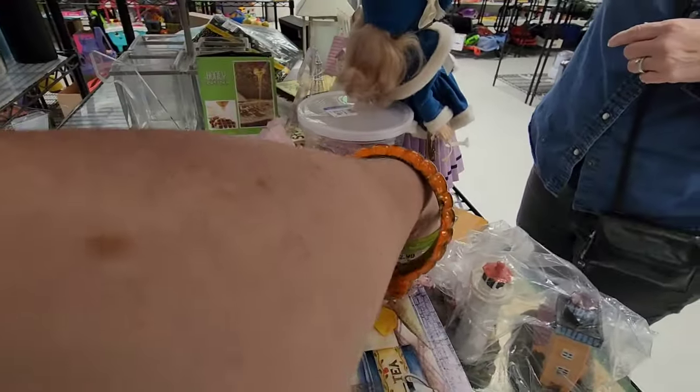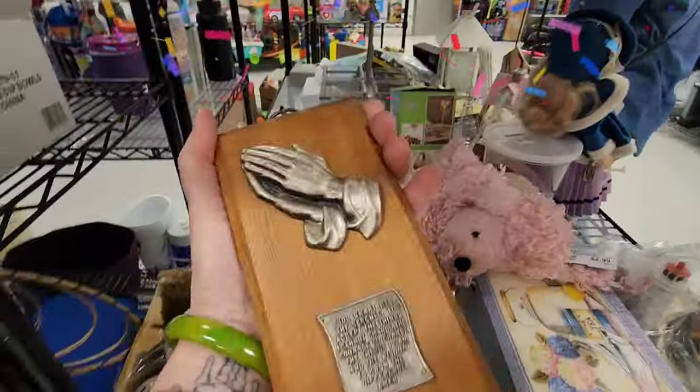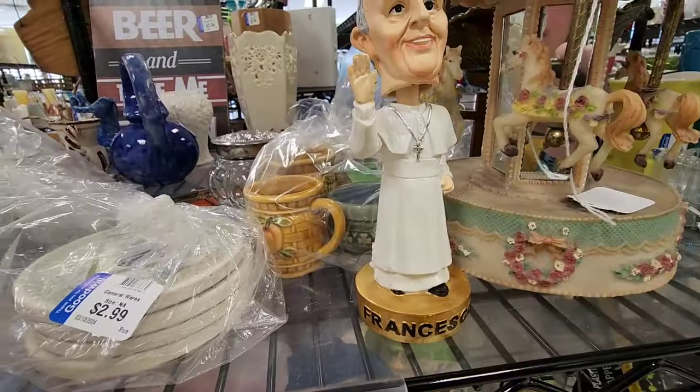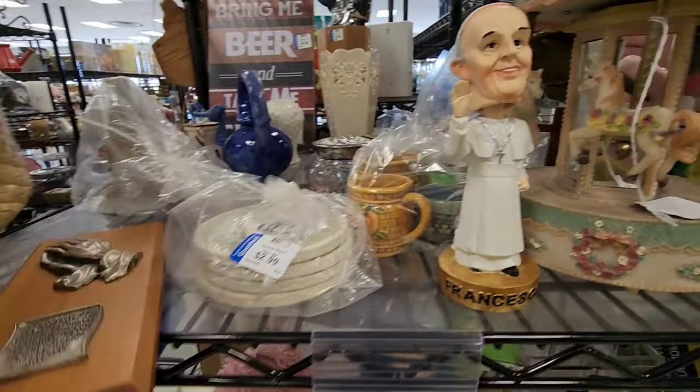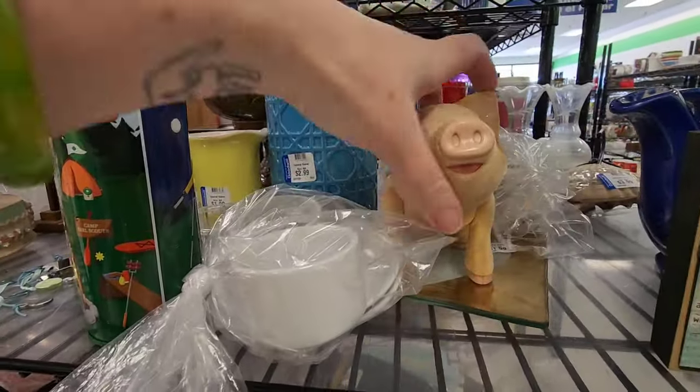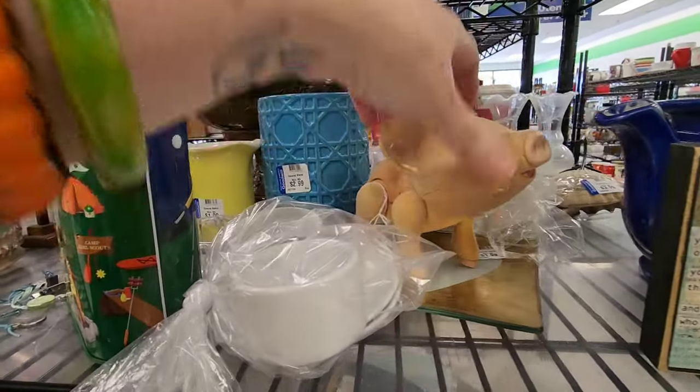Oh, here, how about this one? Together. That's more obvious. This little religious thing. They have the Pope here. We'll put that up here and people know. We got a little Pope going on. Pope action. A little Pope bobblehead. And then this piggy has seen better days.